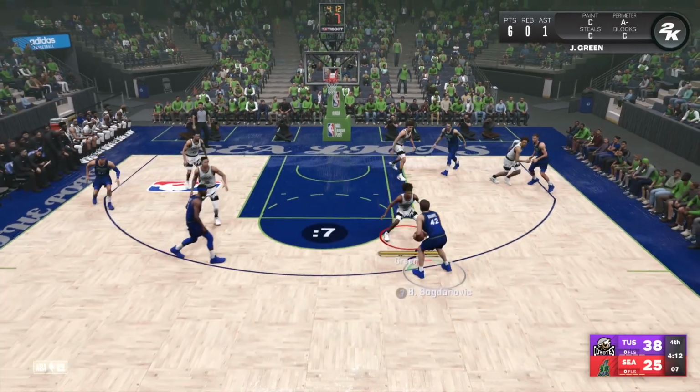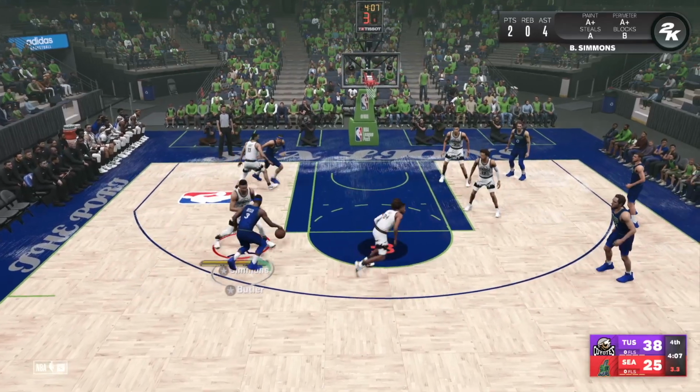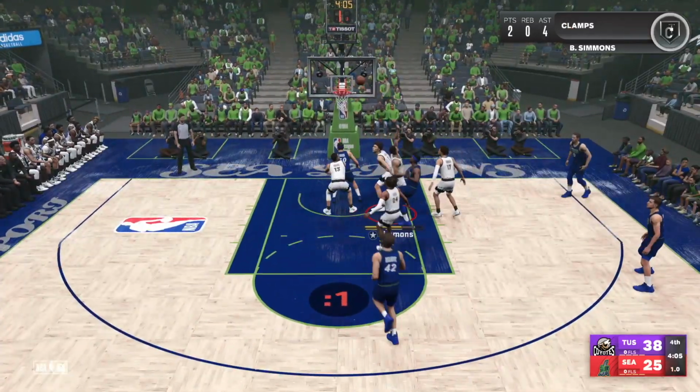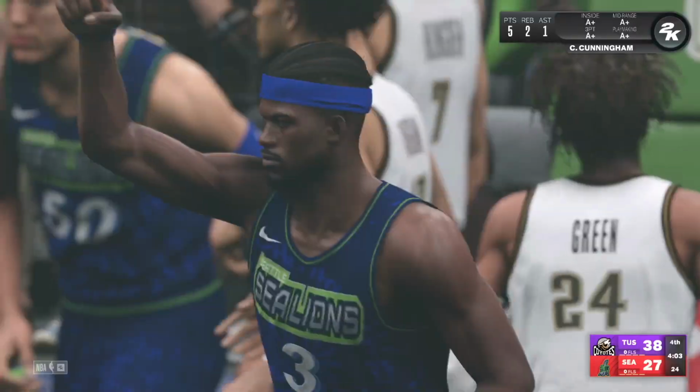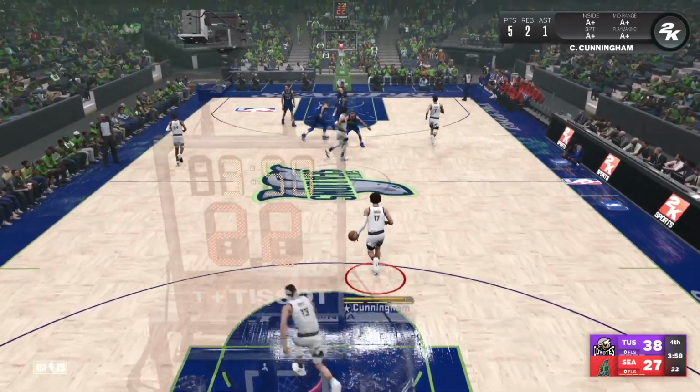Kicks it out to Bogdan, who gets it to Boyan. It's a bit weird having him on the same team. That's nice defense there, but better offense by Jimmy Butler. This is where he shines, man. The fourth quarter. We got to watch out for Jimmy Butler here.